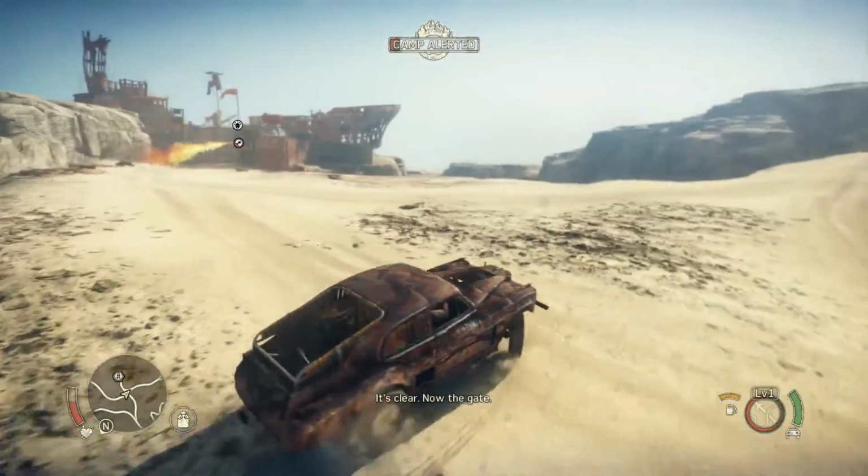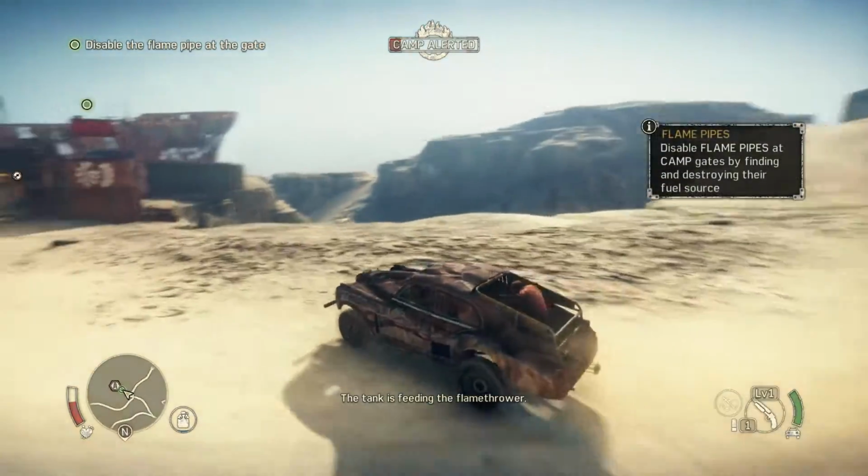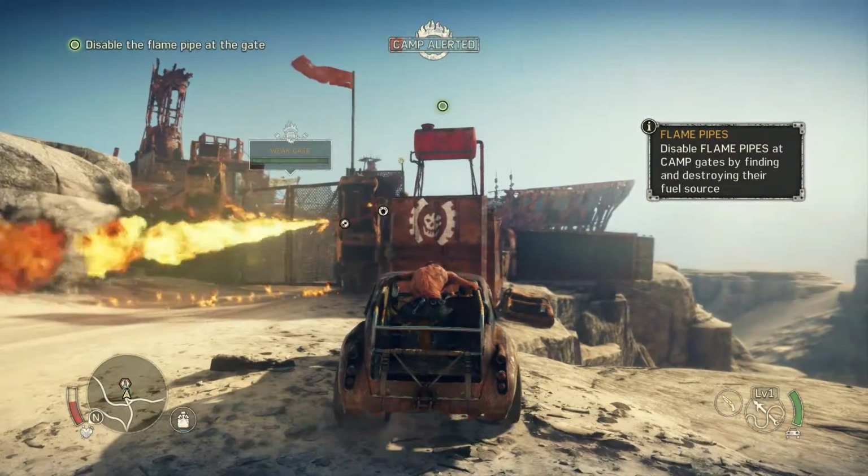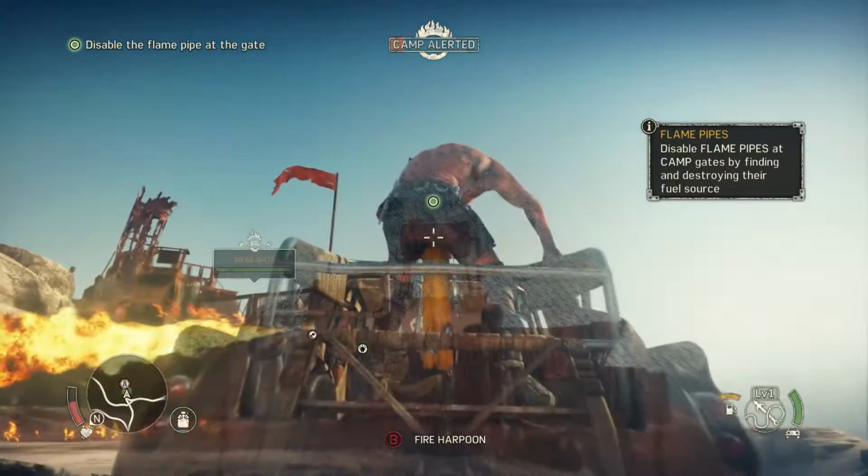You're dead, son. Now the gate. The tank is being flamethrower. We'll rip it off. Harpoon awaiting your command. Okay, harpoon it is.